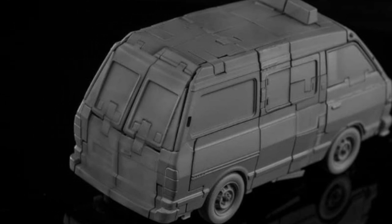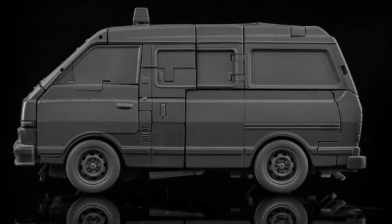Really nice sculpting all over it. You can see the way that it's going to transform and the way that it moves itself, and then it actually turns into the arm as well.